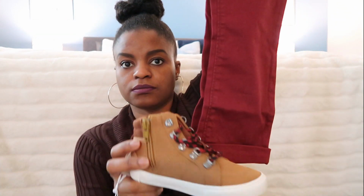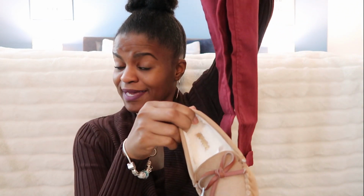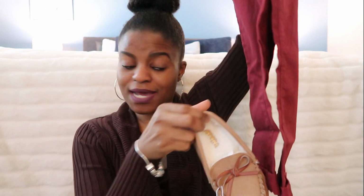But yeah. Oh, I plan on pairing these pants with these shoes more times than not. He could even probably get away with his little sleeping pants. I mean, his little sleeping shoes. We don't know. It depends on where the day takes us. So that was everything that I got for Lucas.